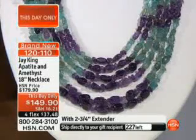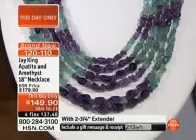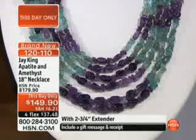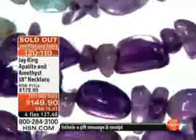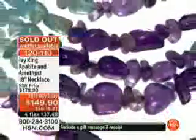And for those of you who don't know about this material, I get this out of Africa. It comes out of a small little country called Zambia, and it's really interesting because it's a co-op of 4 different miners to get the amethyst.